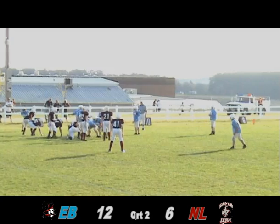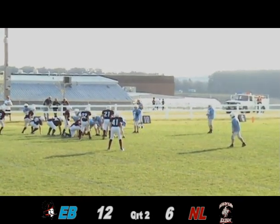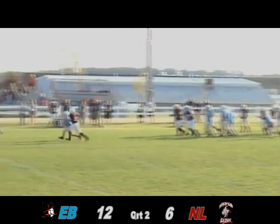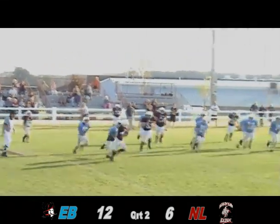Come on, Flags! Let's go, Blue! There's a tap off the side, but we got the kickoff. Got good coverage down there. Kyle missed him.